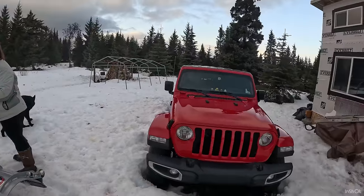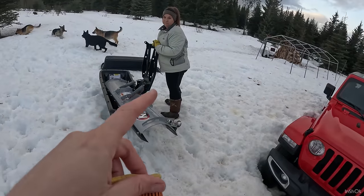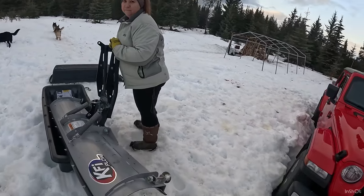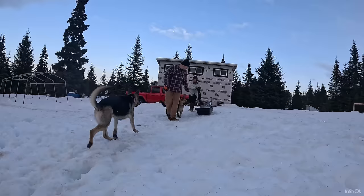So the plow is way over there. We had to dig it out. We got it on there, so she has to walk beside it to steady it. And we're gonna try to get it up there and hook it up onto the side-by-side and see if we can get any plowing done.